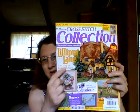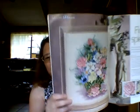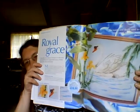And the last one is a Cross Stitch Collection from May 2005. Of course, it's got the cottage that I absolutely love, and the little flower vase is cute too. And then there's a swan. Let me show you the bigger picture of the swan. And there's the flowers. It's kind of pastel flowers. There's the swan. So pretty.